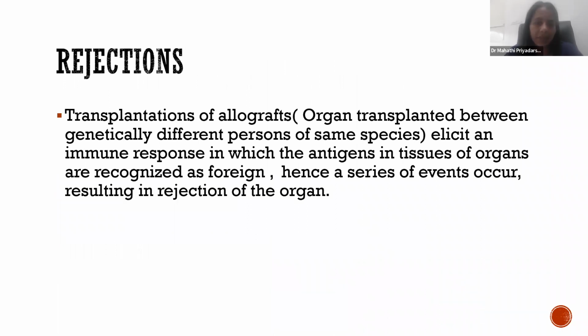So what is rejection? Transplant of an allograft means an organ which has been transferred from a genetically different person, isn't it? Those two human beings are the same species, but they are genetically different. So when an organ from that person is placed in the body of the other person, it is recognized as a foreign body. So there could be a series of events which can cause rejection of the organ, because the body considers it a foreign body. That is why immunosuppressants are used aggressively to prevent rejection of the transplanted kidney.